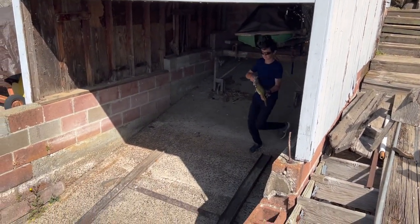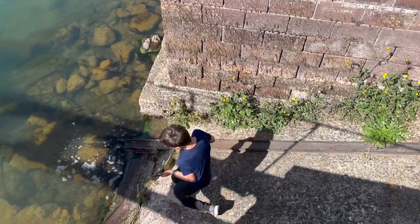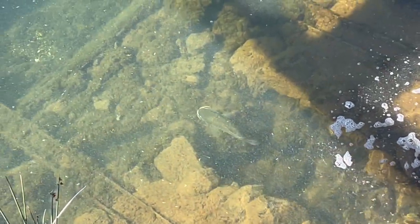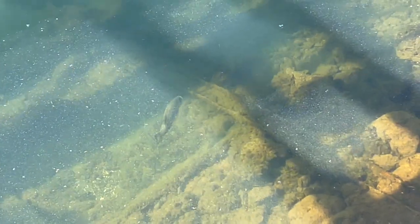This is on the Rapala rattle trap? Yeah, again. Nice. They love those rattle traps. There she goes. Her mouth is open. Yeah, maybe she's getting extra oxygen.